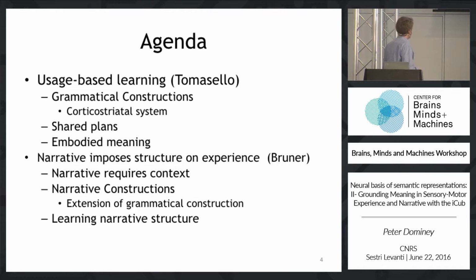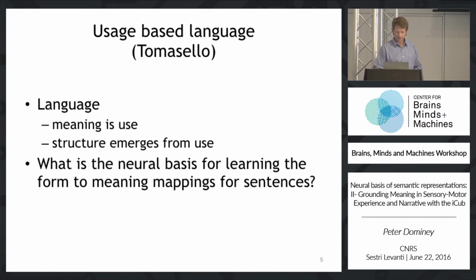So I'm going to start off with usage-based language learning inspired by Tomasello. So we're going to talk about a model of grammatical construction learning, grammatical constructions as form-to-meaning mappings. And then we'll extend that to shared plans and notions of embodied meaning. And the idea is that we're always unsatisfied with the representations of meaning that we have. And so even with this embodied meaning, there's still something missing, the evolution of meaning over time. And so this is where narrative structure comes in with Bruner. So we're going to talk about narrative constructions as an extension of the notion of grammatical construction and learning narrative structure. So that's kind of the organization.